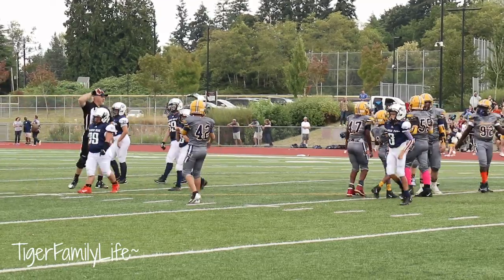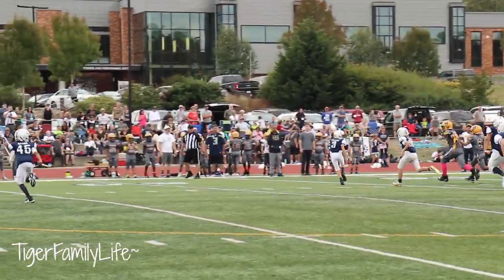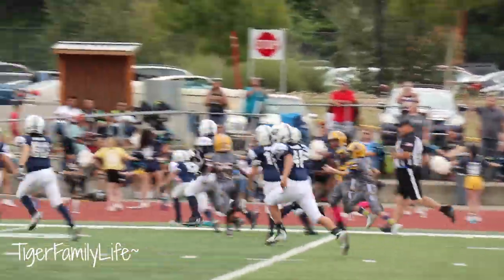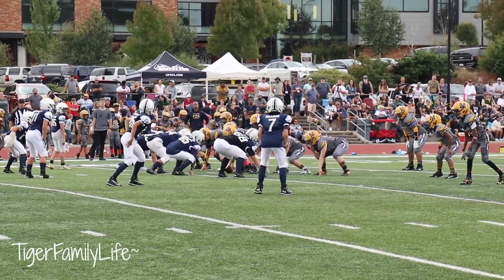28-6, Glacier Peak. We'll be coming on defense. There you go, snaps it here. Run to the outside, to the right. Looks like he's got some room. Getting chased. All the way down to the third. Okay, it's first and 10 after that run to the right side. They are threatening to score again here.